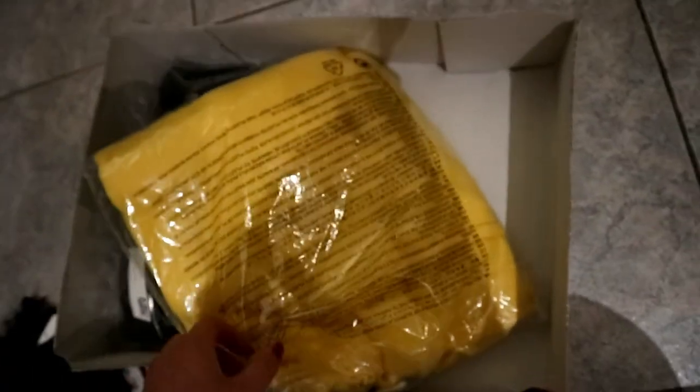Actually, I bought it for this sweater with a really lovely color, which I also bought in S. Really love the color.